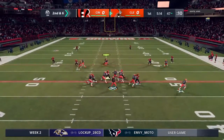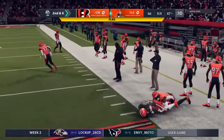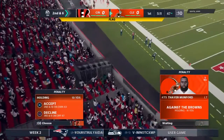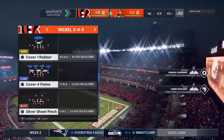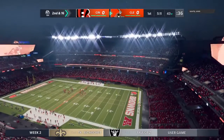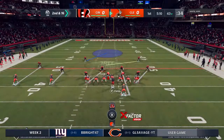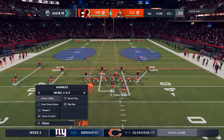2nd and 6. He's going to find his running back. It's complete. That hold coming from the left side of the line. Hands got caught in the cookie jar on that one, and the flag came out. Penalty against them. They'll come up now on a 2nd and long after the hold.